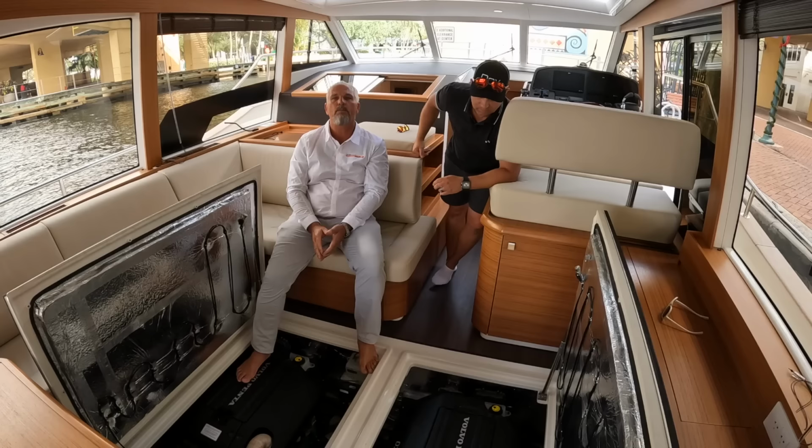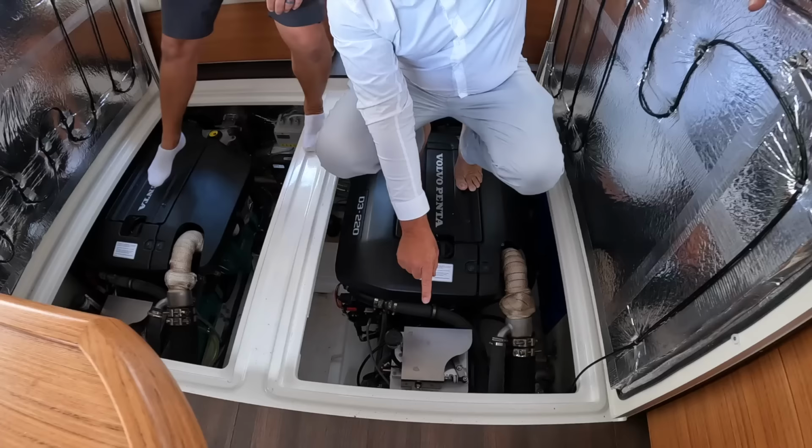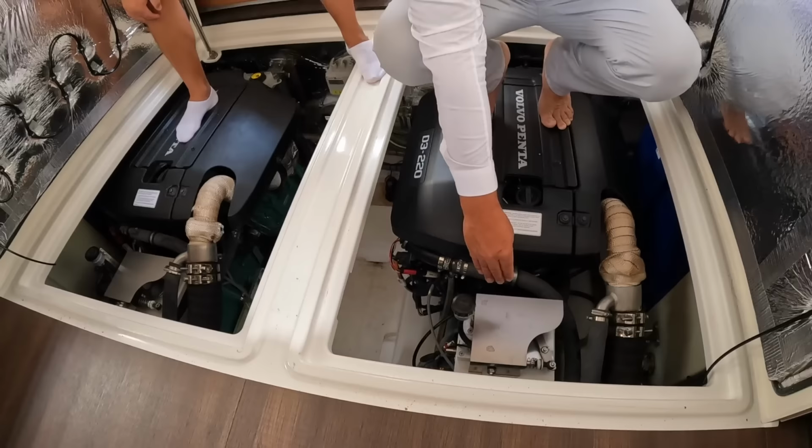And to explain the system, let me stand on the plate. We have a standard Volvo D3. Then here is our E-unit. On top is the electric actuator for the clutch, because the clutch is the automotive steel clutch between the diesel and the E-unit. And then you have a standard CF gearbox.